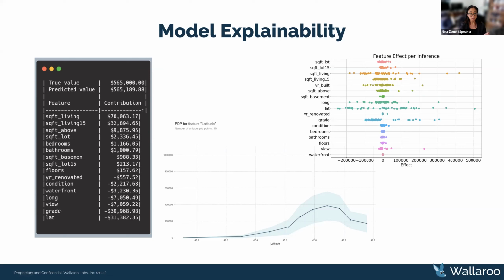The latitude and longitude of this house together detracted from the predicted price by 31 plus 7, about $38,000. So basically what we're saying is this is a nice large house, and that's a good feature, but it's also in a slightly less desirable neighborhood, and that's a feature that brings the price down.